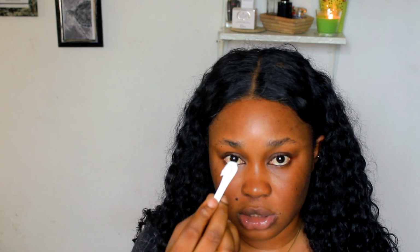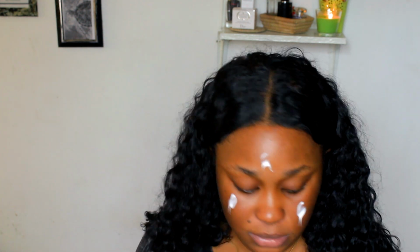So I just washed my face, the usual stuff. And yes, I've been using the sunscreen because I've been going out in the daytime. So I just scoop it like this. I just take with the spoon. That much, not too much. I'm sure it's not too much, but this much, and I just apply it on my face.